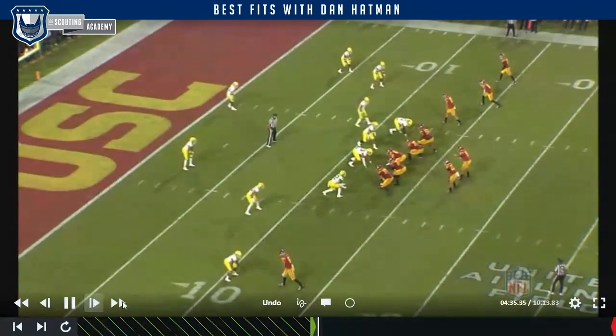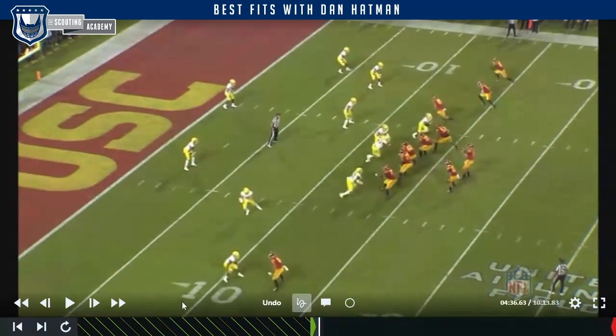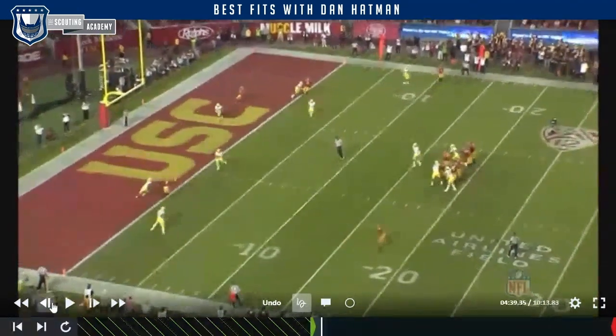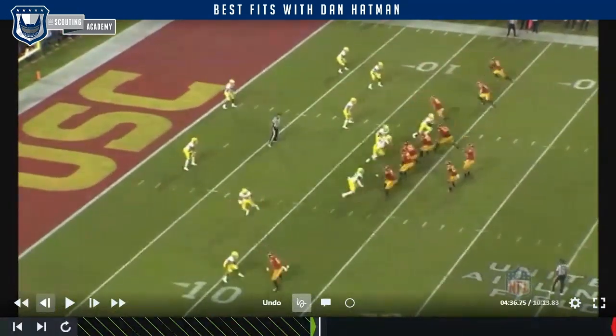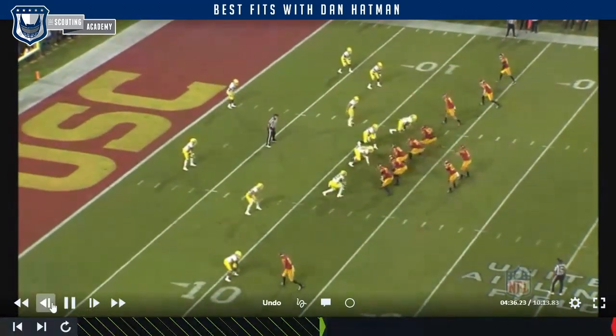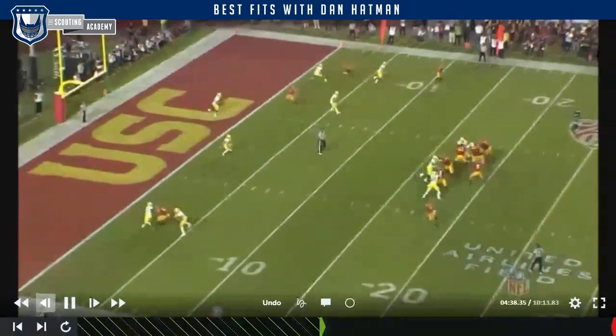So here we are against Oregon, bottom of the screen. Now we're showing a little more press up here. Again, not quite hands-on, but he's starting to flatten out his release. And he gets a little bit tall and he's a little bit flat, slows him down just a hair. He can tighten that up a little bit. All right, he has the second player coming out here to reroute him.